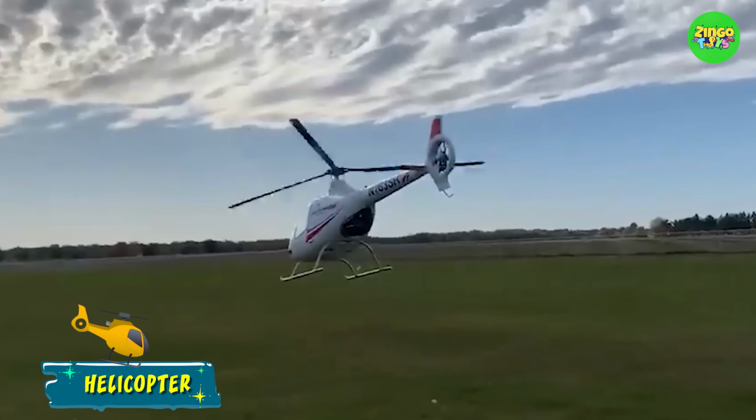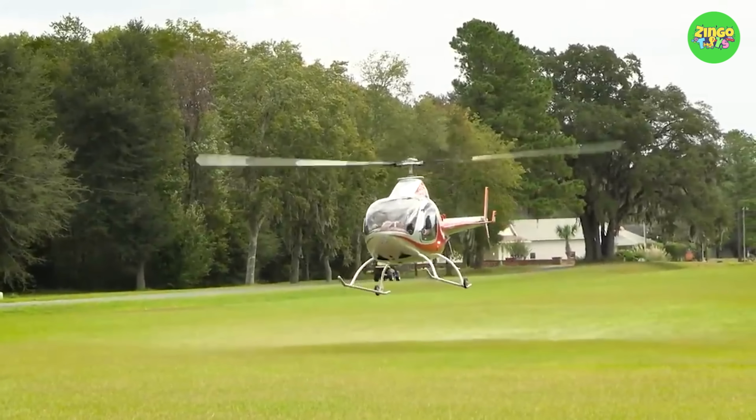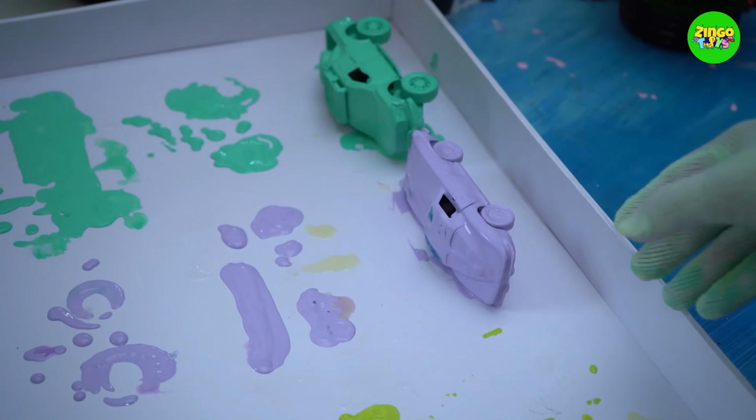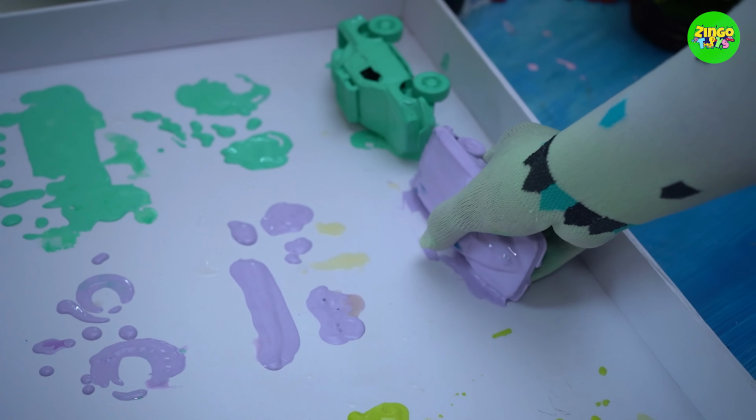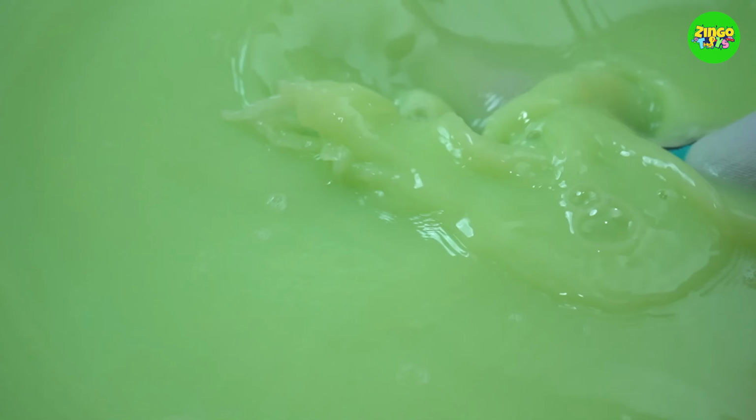Helicopter! Wow, it has big blades on the top. This is so nice. There's another toy. Can you guess what it is?